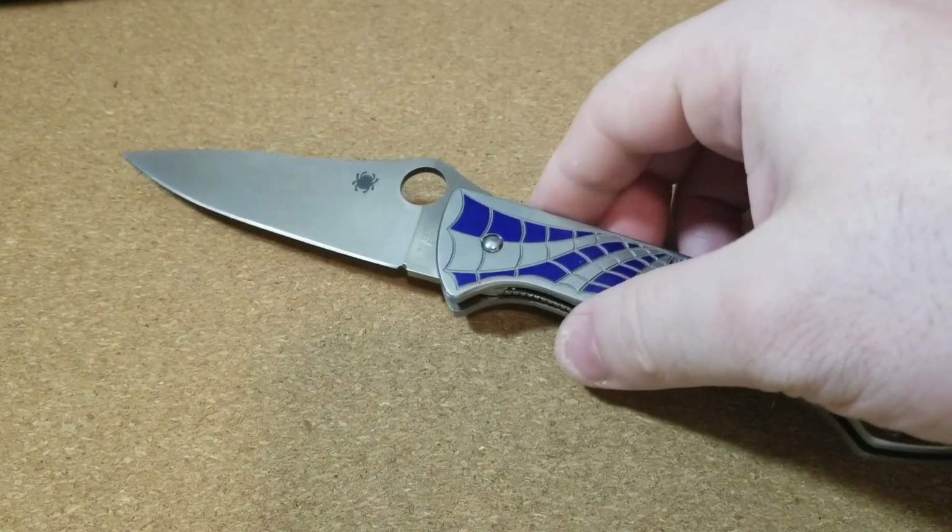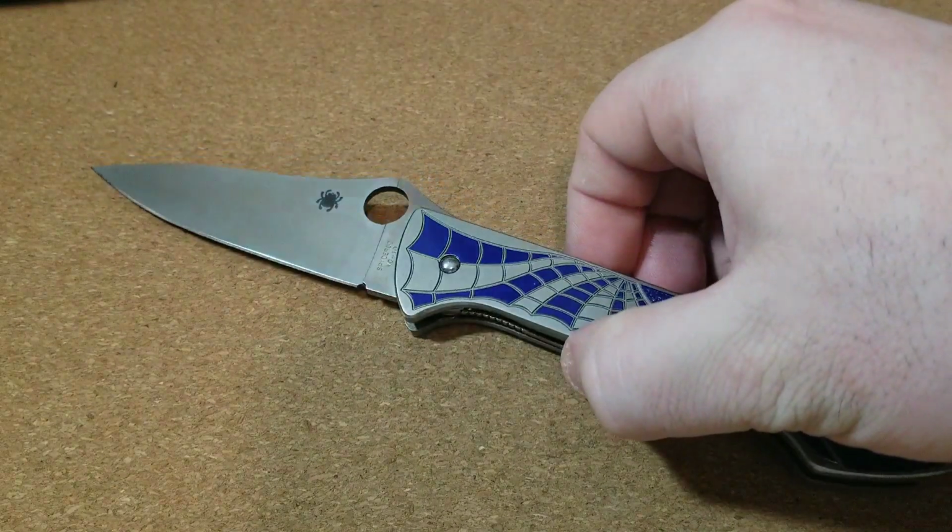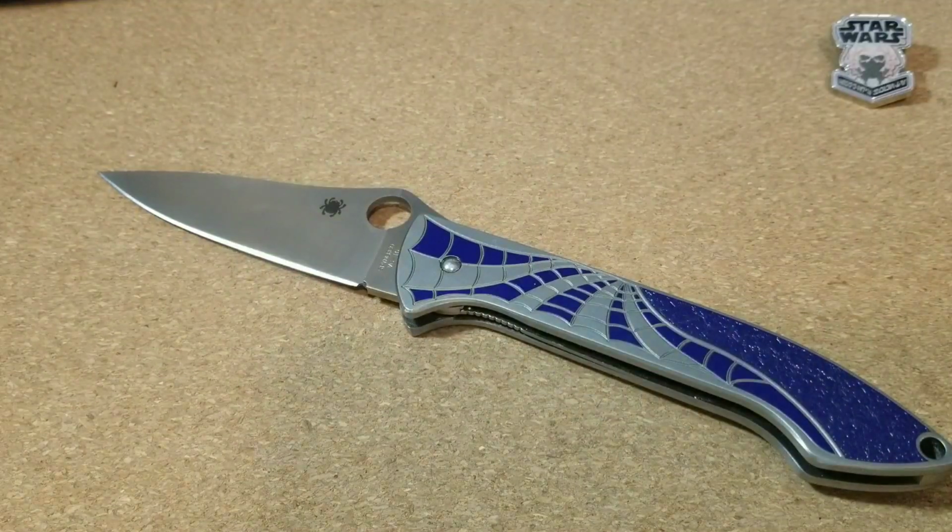This comes with the Spyderco pouch. So yeah, 160 for this. Again, I think I could probably get more, but that's just the break even. I was going to sell my Smock, which was the 20CV Smock with aftermarket hardware on it. That's what I was going to sell the Smock for. So that's what I'm asking here, and that'll do it. And then someone else can get this awesome Mike Draper folder.